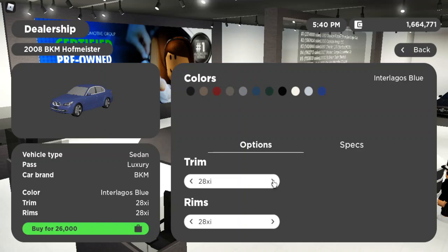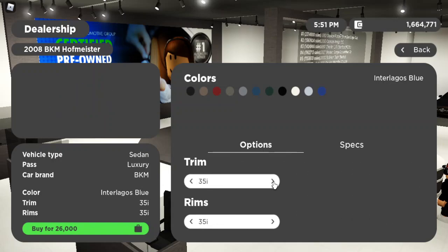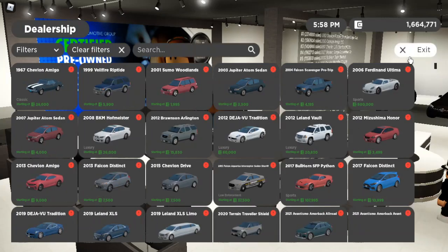We have different trims. So we have a 528 Xi. We have a 528i. We have a 535i. So this one's gonna have a little bit more power than the others. And we have an M Performance, which will be pretty nice. And we're back to 35 Xi. So overall, you have a nice amount of trims. And if we go to the M Performance for $26,000, you get 158 miles, rear-wheel drive, and 335 horsepower. So overall, not that bad.